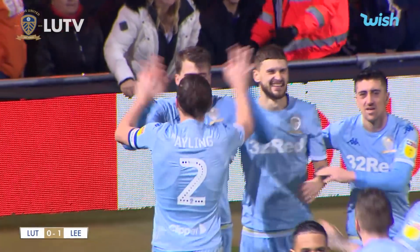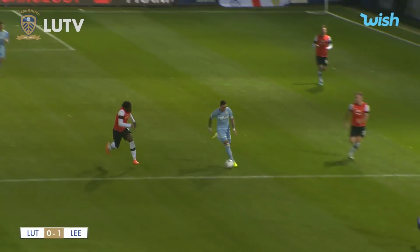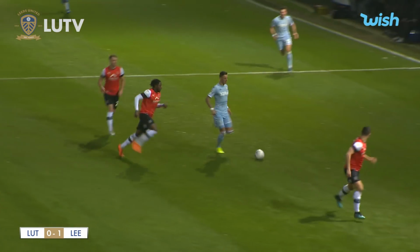Luton 0, Leeds United 1. It's no more than we deserved as well, Bryn. Luton players are arguing with the referee, wanting a free kick.